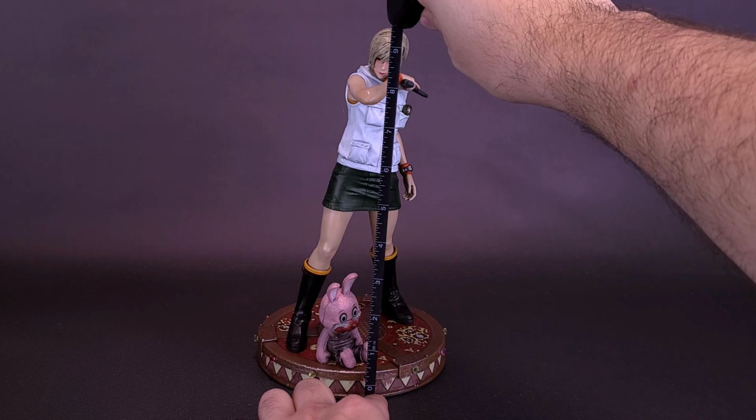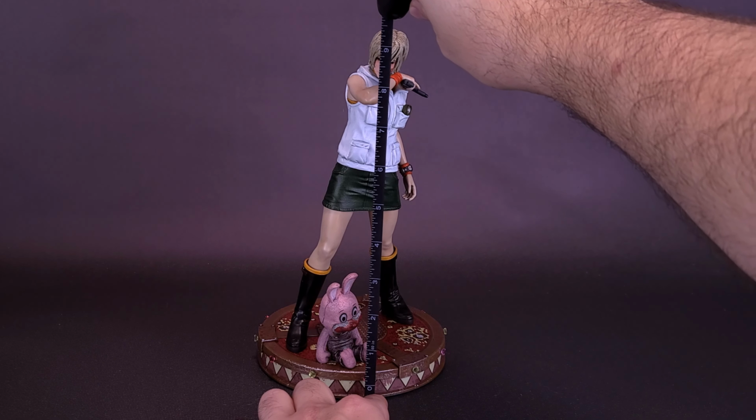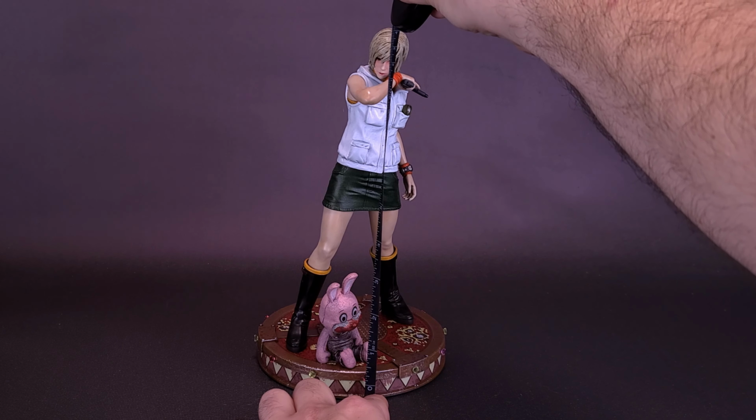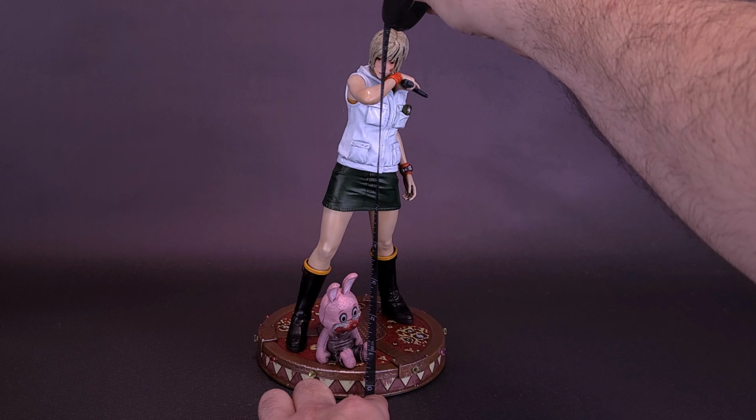I can't wait to see that Pyramid Head. I'm super excited. I'm a big fan of Pyramid Head. Heather Mason, though, stands about 9.5 inches in height. Yes, she does. Or the statue is going to be about 24 centimeters tall.